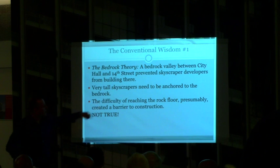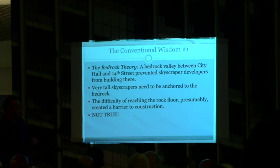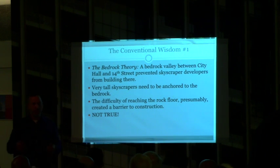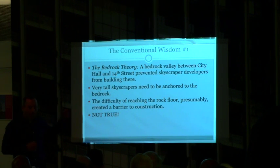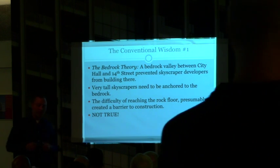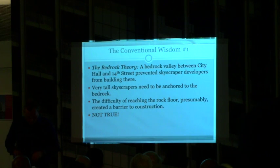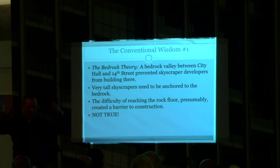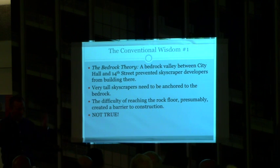This is the story. The difficulty of reaching the rock floor to anchor the buildings to the bedrock presumably created this barrier to construction. Okay, so the idea is that there are no very tall buildings on the Lower East Side, for example, because of the difficulty in reaching the bedrock. Okay, that's sort of the end of the story from the general perspective, but it's missing a lot of details.